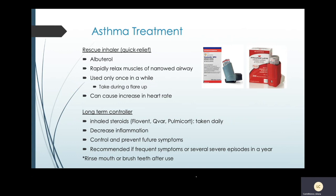So as I mentioned, it is recommended if your child is having frequent asthma attacks or several severe episodes in 1 year. It is recommended that after children use these inhaled steroids to rinse out their mouth or brush their teeth after use so that it's not sticking to their teeth or their gums.